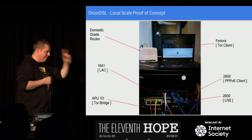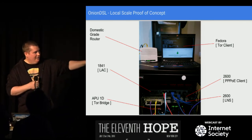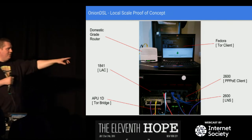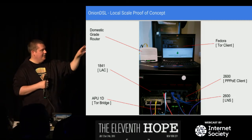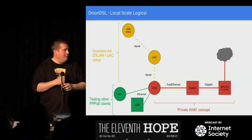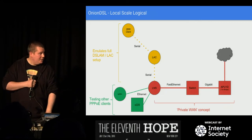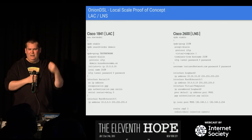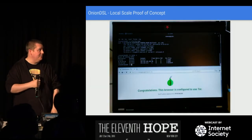When I had this idea, I created a local proof of concept. It doesn't look very good, doesn't look very cool, but there's some Cisco 2600s acting as the LAC and the LNS, a little APU1D running as a Tor bridge, and then this laptop running as a PPPoE client and a domestic grade router. Logically, it looks like this. Again, not particularly exciting. But, config: when I publish the slides, if you've got any network emulators at home or anything like that, you'll be able to copy this config and test it for yourselves.